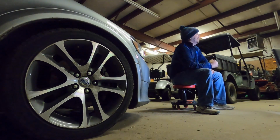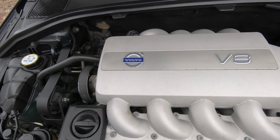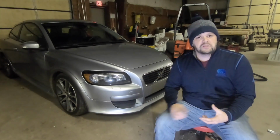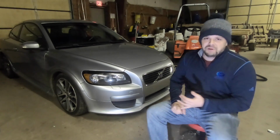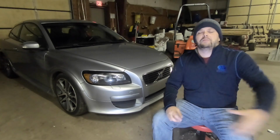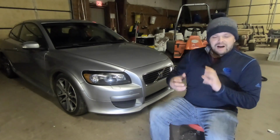Number 3, and that is the 4.4-liter V8 jointly developed by Yamaha. The crazy thing is that Yamaha did a lot with automotive engines. We think of them as motorcycle engine builders. We think of them as making musical instruments, and back in the day, they even made golf clubs for a while. But they helped Volvo out on this V8.